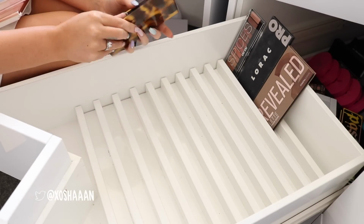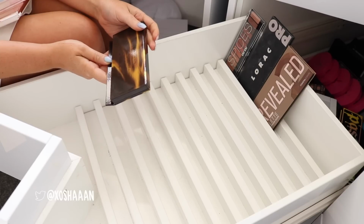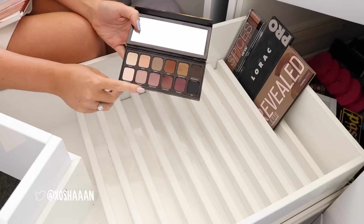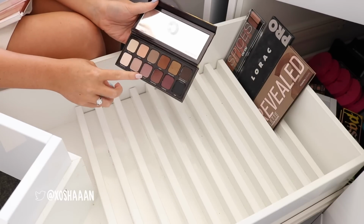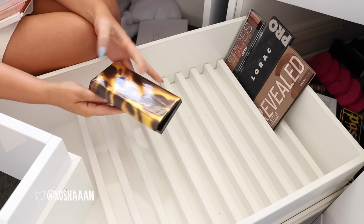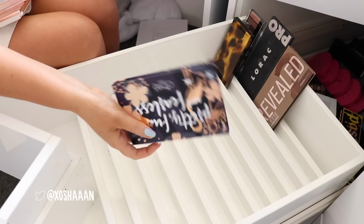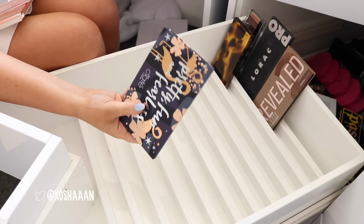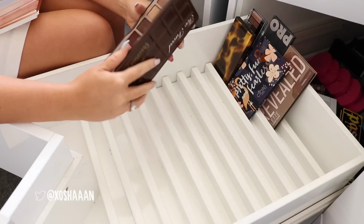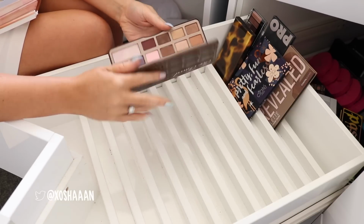This is a Bobbi Brown palette, I think. Bobbi Brown Sleek and Chic Eye Color palette. No, Laura Mercier, sorry. I actually think I'll keep that because it's got a few unique shades. That one's really unique. That one's gorgeous. That one's really nice. So I'll keep that for now. I'm going to keep my Ciate palette for now, even though it's limited edition. I just love it so much. That's the Chloe Morello palette. My Too Faced Chocolate Bar palette I'm going to get rid of. I just don't reach for it at all.